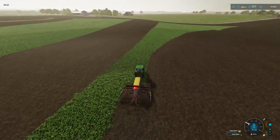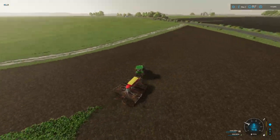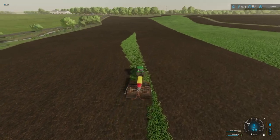But like I said in the intro, if we don't get this field right, if we don't get all of the grass that we need, we're not going to be able to make some food, and therefore we're not going to be able to feed these cows. So we're going to have to get out here in the field.